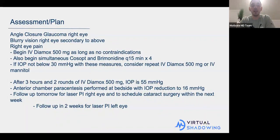In medicine, a lot of times we use if-then statements. So the pressure in this case was 62 when it was initially checked. I would probably wait a couple hours for the Diamox and Cosopt and brimonidine to kick in. If the pressure was not below about 30, I might give another round of that IV Diamox or give another medication called mannitol. So in this case, after 3 hours and two rounds of IV Diamox, the IOP, the intraocular pressure, has not come down much. It's only come down 7 points.